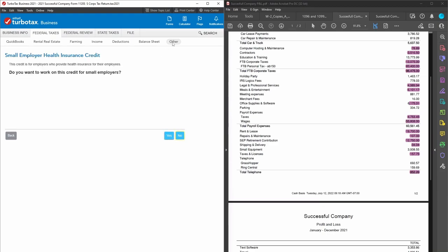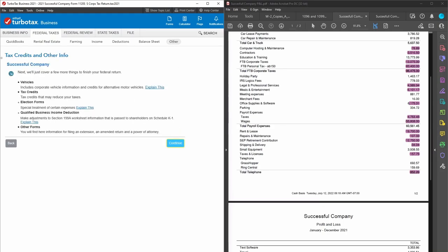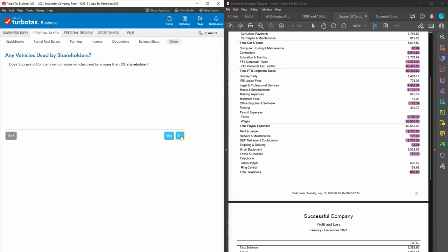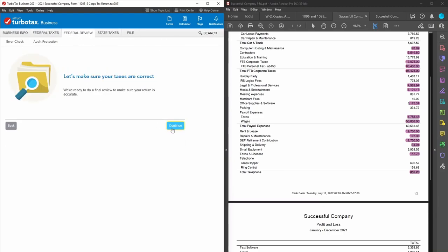We don't want to enter even the miles for the vehicle, because that will bring back the credit. So again, let's go back to here, continue, no, even if you have a vehicle, no, because it will select it for a credit, and we don't want to get credit for this because my car is not eligible. Okay, we already explained that. Now let's go to review.